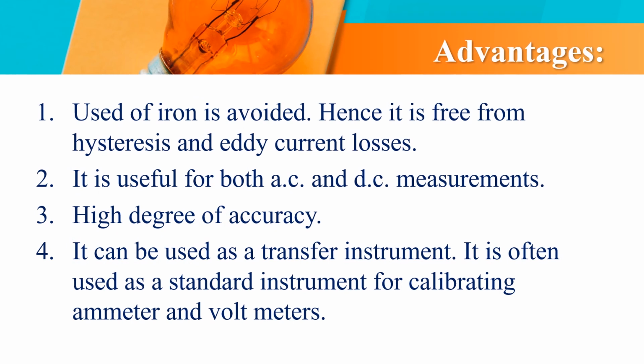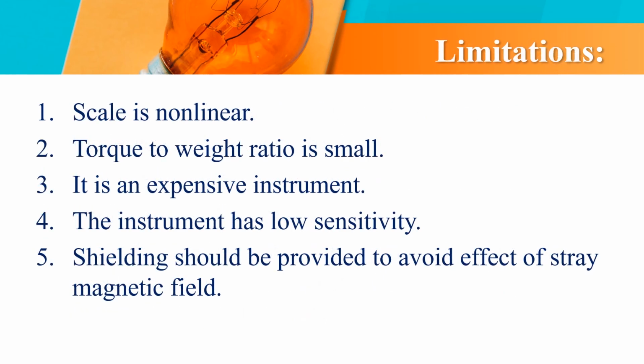Advantages: use of iron is avoided, hence it is free from hysteresis and eddy current losses. It is useful for both AC and DC measurements. High degree of accuracy. It can be used as a transfer instrument. It is often used as a standard instrument for calibrating ammeters and voltmeters. Limitations: scale is nonlinear, torque to weight ratio is small, it is an expensive instrument, the instrument has low sensitivity, and shielding should be provided to avoid the effect of stray magnetic field.